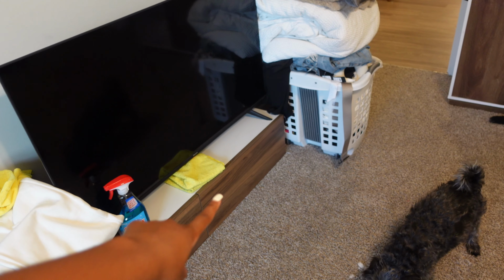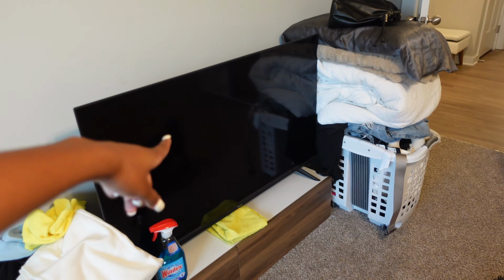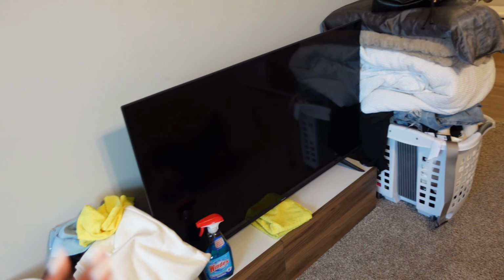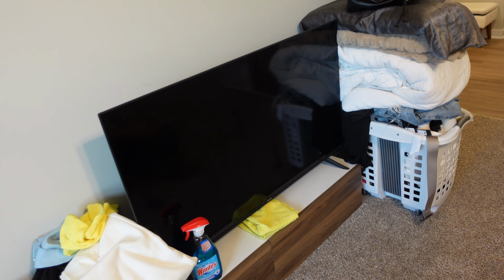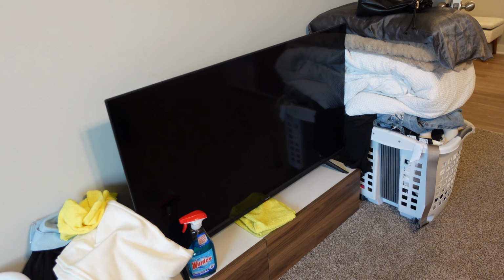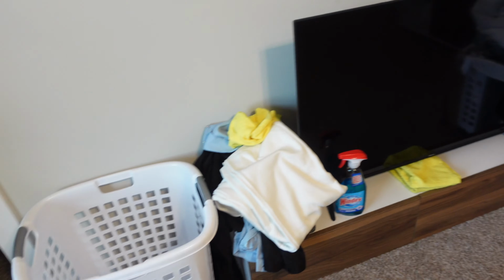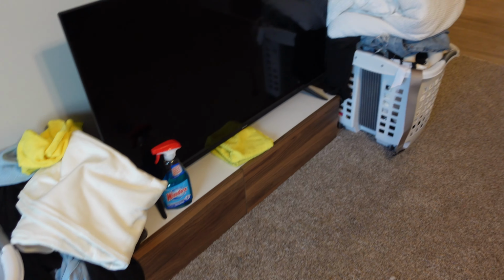And also, this needs to be mounted. This is a TV stand, and the military broke this TV whenever they brought it here, so it's broken. I just have to take it downstairs so it can be thrown out, and we have to just get a new TV. So there are obviously a lot of things that need to happen in this room.